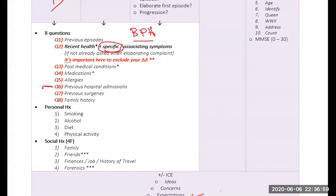Do you have any history of surgery? I haven't had any surgeries in the past, no. Okay. About your family, do you have any problem in your family? Father, brother, sister, do you have any family history? No, my family, well, they're fine. I don't know if they have any problems, no.